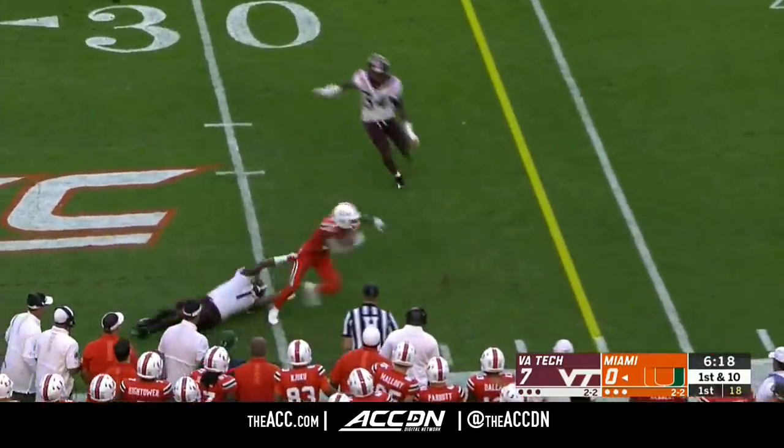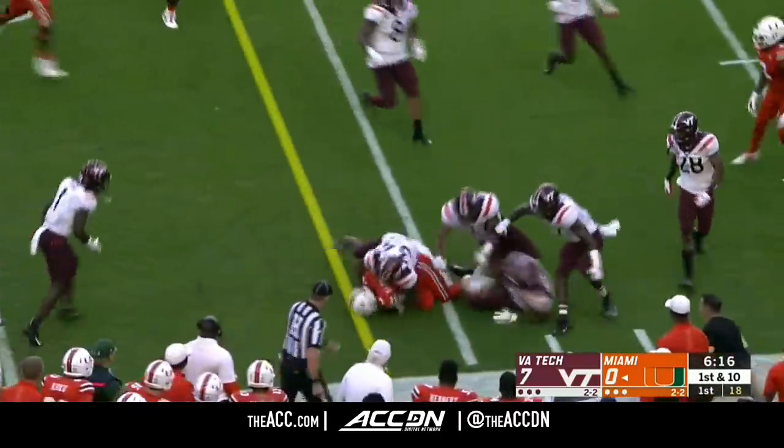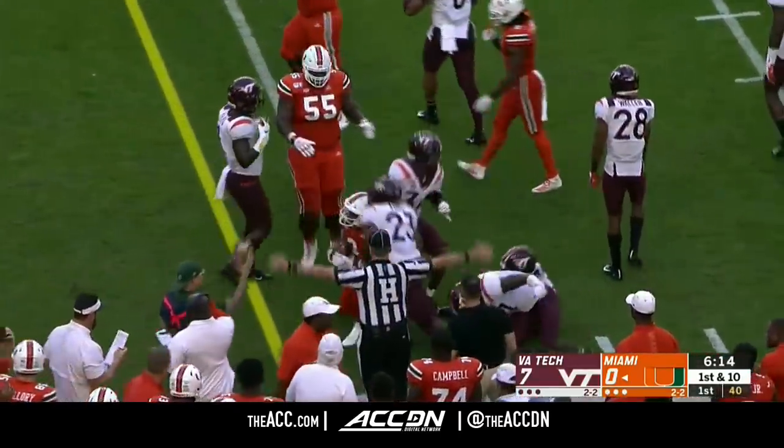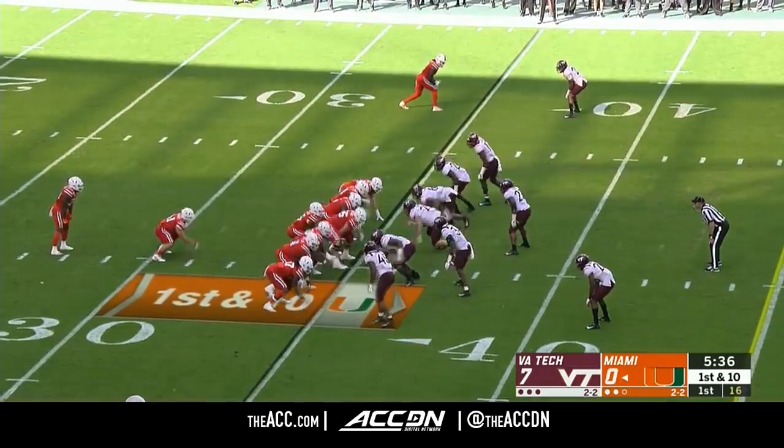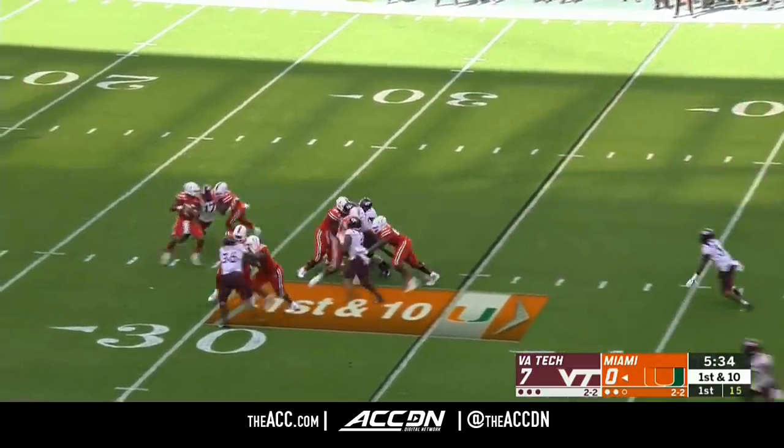Williams completes this pass to Mike Harley. Making a couple of slick moves. Hit him with the two-piece. Gardens in Hard Rock Stadium. Cameron Harris dotting the I.